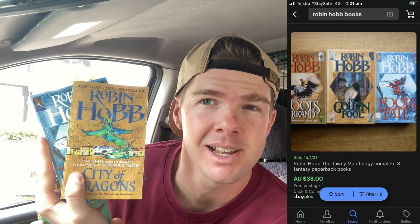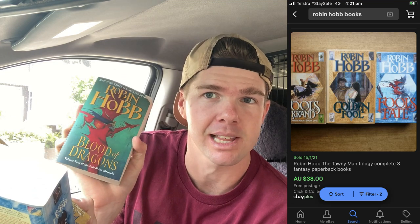Robin Hobb is the author. If I can just hold it up properly. There it is there, Robin Hobb. So look, they're small paperback books, nothing flash about them, but they are a bit of a serious collector item on eBay. These three books were going for about $35 as well. So $10 a book, I've paid a dollar each. So I've paid just $3 for these, and I'm going to be able to go and sell them for about $30 to $40 free postage. So a really good author to look out for, Robin Hobb.